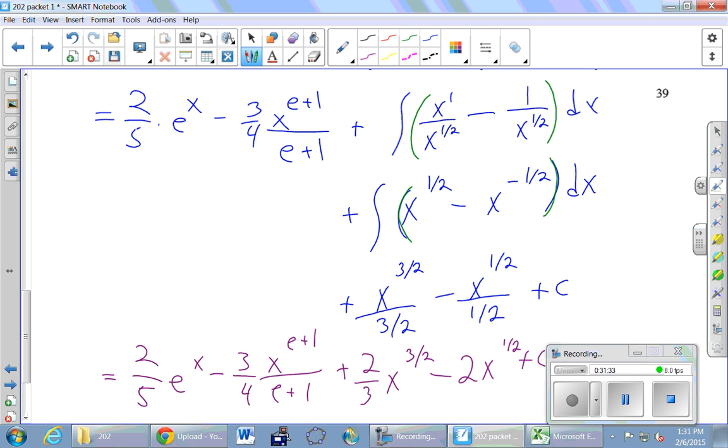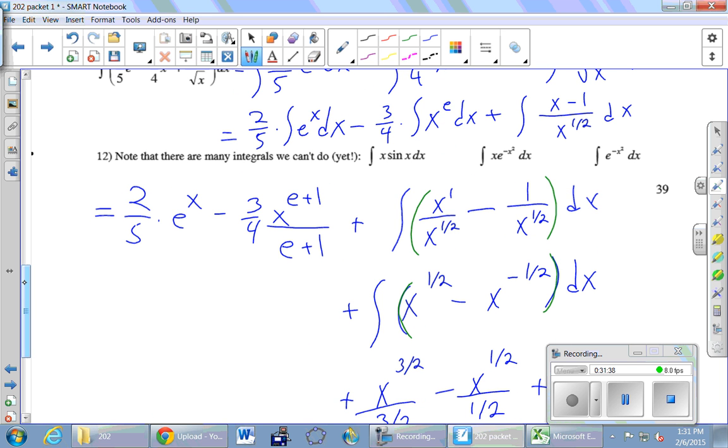Yeah. Okay, so last thing and then the activity. Number 12, our next reader, we did this table. Let's come up here to Rob. Okay, so integral of x times sine of x. What makes that hard? It's multiplication, right? You can't separate it because we can't separate multiplication when we're doing derivatives. So we just can't do it here either.